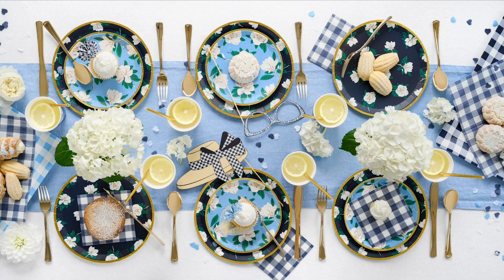Draper James are known for their classic sky blue and white color scheme, and for putting magnolias on everything, absolutely anything, which I'm not complaining about, you're not complaining about. We want more magnolias in our lives. Give us the magnolia designs on everything.